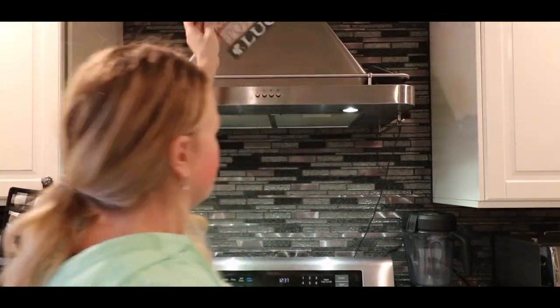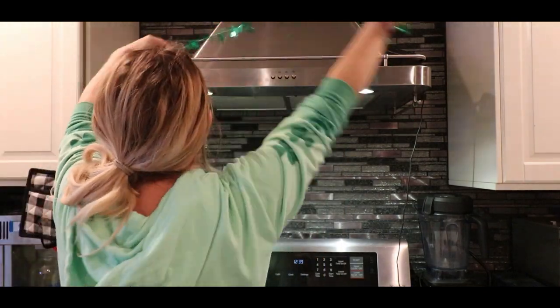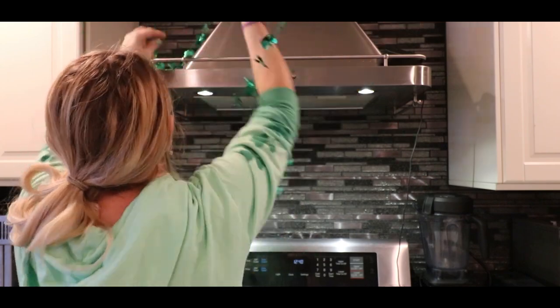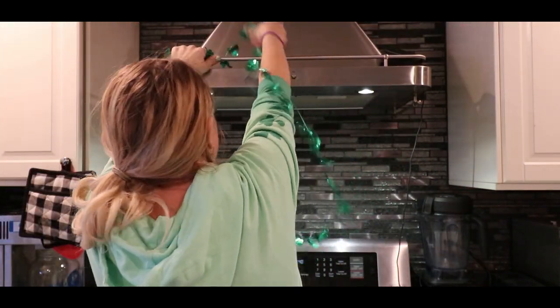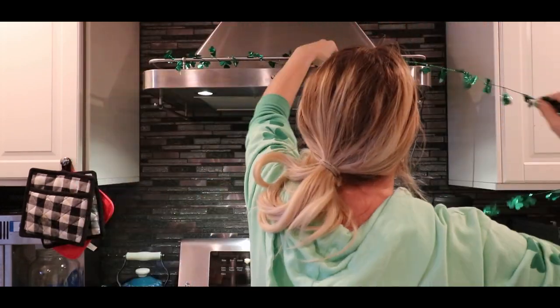Here I'm using more of the wire confetti garland. I added some heart garland for Valentine's Day to this area, and I thought it looked super cute and simple, and so I decided to do the same thing for St. Patrick's Day.